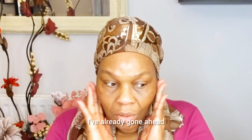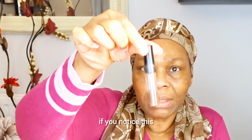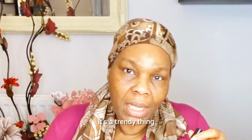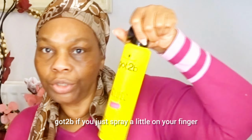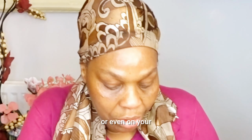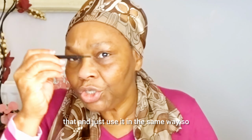I've already brushed through my brows. What I used was brow gel, which is a trendy thing, popular at the moment. You don't necessarily have to have brow gel. You can use Got2b. Just spray a little on your finger, or on the bristles of the brush you use to comb through your eyebrows, and use it in the same way.